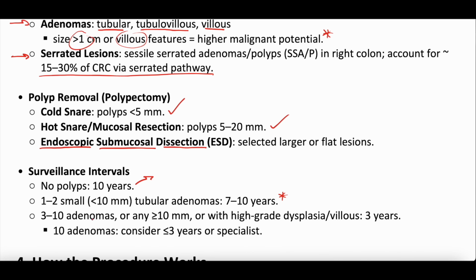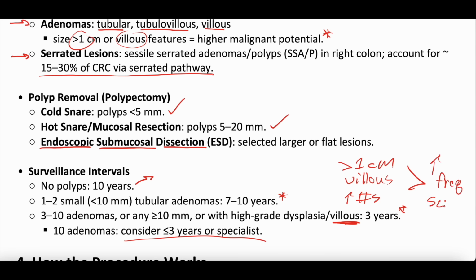If you have 3 to 10 lesions or any lesions greater than 10 millimeters or 1 centimeter, or any lesions with high-grade dysplasia or that are villous, repeat in 3 years. With more than 10 adenomas, consider more frequent repeats, and really should see a specialist at that point to try to figure out if there's anything underlying this. So the more concerning the lesions, right, greater than a centimeter, anything with villous features, or increased numbers, all translate to increased frequency of screening, which makes sense. Those are higher risk groups.